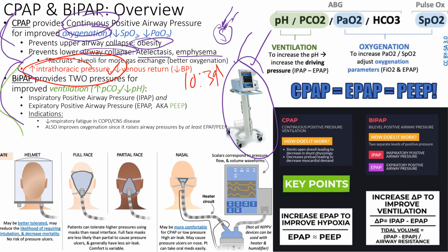BiPAP is called BiPAP because it's bi-level positive airway pressure. It's not letting the pressure in your lungs get lower than a certain amount, just like CPAP. CPAP is equivalent to the lowest setting on BiPAP, called EPAP. You set an expiratory positive airway pressure and say, don't go any lower than 5. When they exhale, don't go lower than 5 or 3 or 7 or 10, whatever we set it at, and that provides the CPAP effect, or oxygenation. So BiPAP is great at providing oxygenation, but it also has this other setting called IPAP. That's why it's called bi-level.